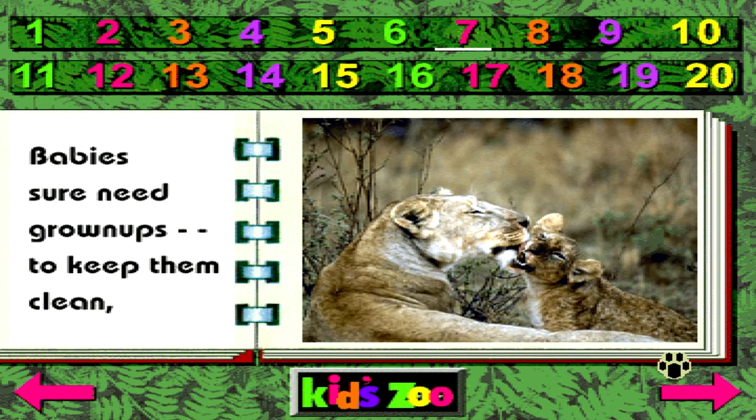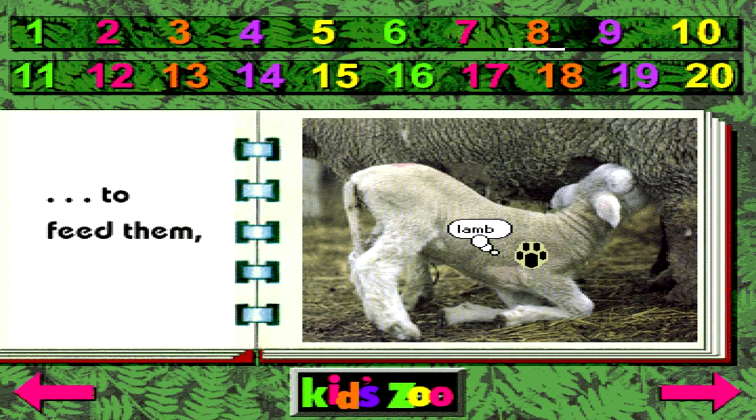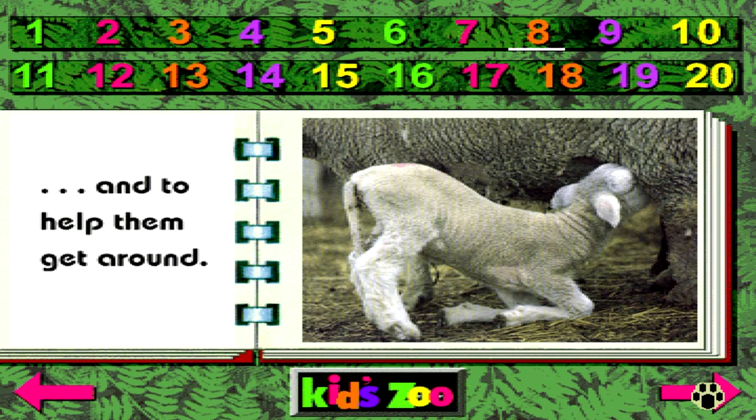Babies sure need grown-ups to keep them clean. Lioness. Lion cub. Feed them. Lamb. You. Lamb. And to help them get around.